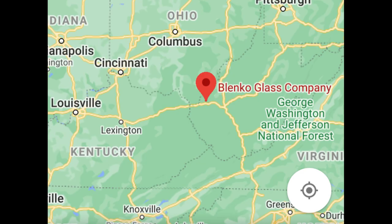The Blenko Glass Company is located in Milton, West Virginia. It's known for creating beautiful pieces of art out of blown glass.